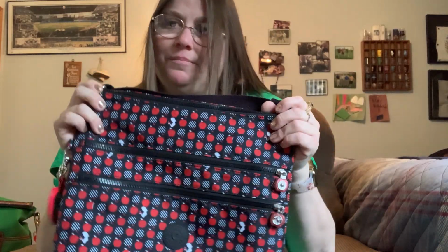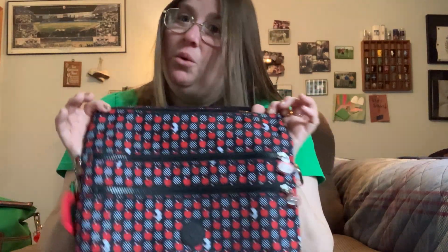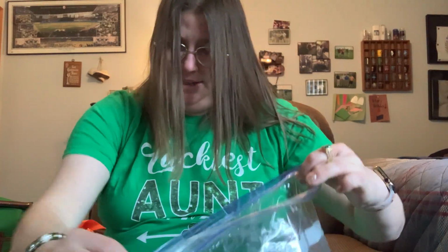It's a beautiful bag. I loved it. This was my very first Kipling bag. I fell in love with Kipling because of this bag. So she was loved. I just don't reach for her. My collection has quadrupled since I purchased this bag.